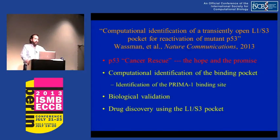In particular, this allowed us to produce the first identification of the Prima-1 binding site, which had been previously unknown before this work was done. Prima-1 is a p53 reactivation anti-cancer drug that's currently in human clinical trials in Sweden.